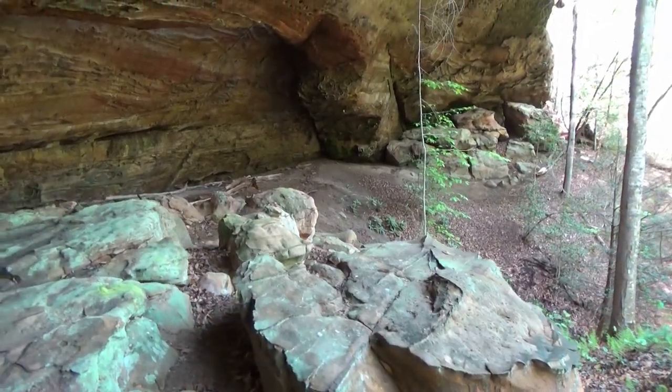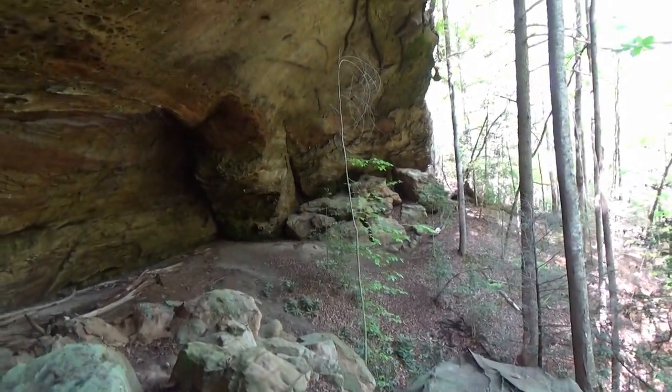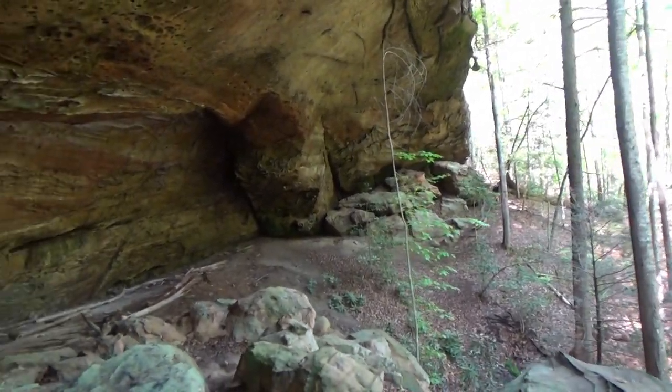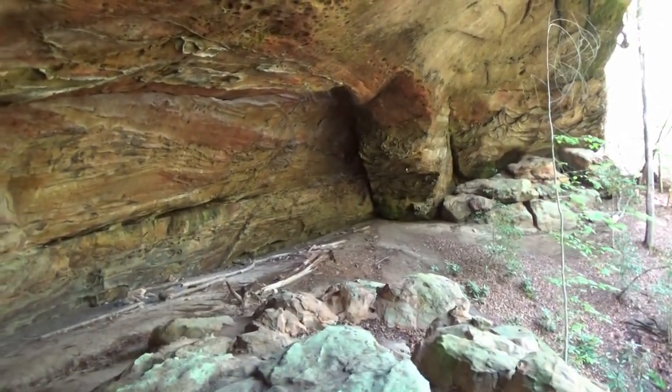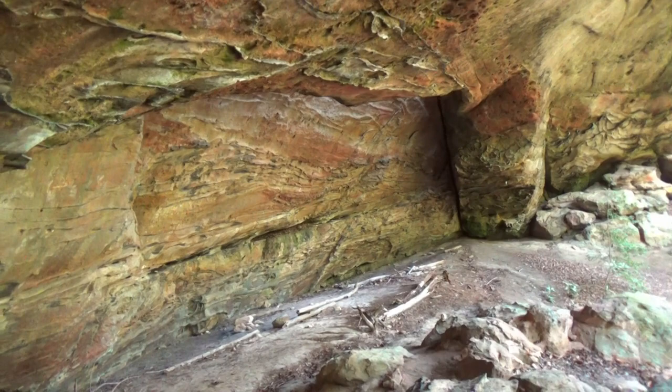Still, this gives you the impression it's a rock house, because we're coming over here to this little window slot here, which is how you realize it's an arch.